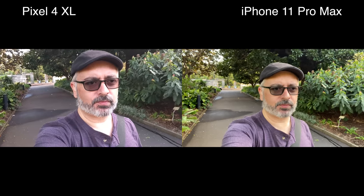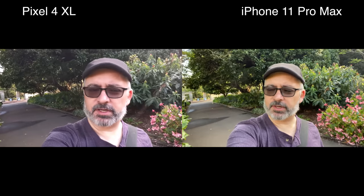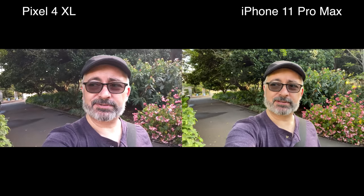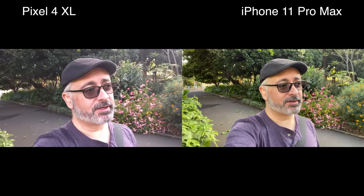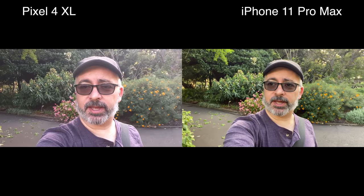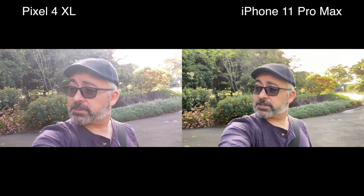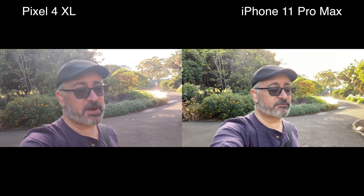Tell you what though, would you like to know something the Pixel 4 front-facing camera can do that the iPhone just can't, just won't, not ever, that is actually really useful? And I think a lot of iPhone owners are going to be extremely envious of their Pixel 4 toting friends.